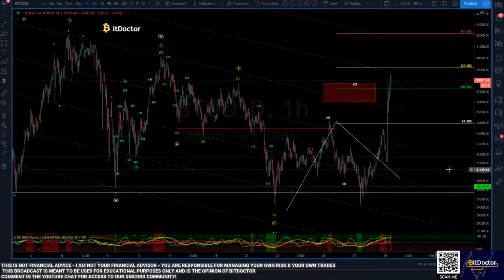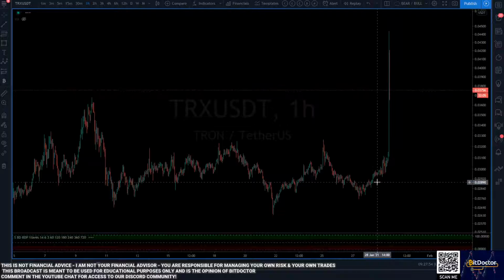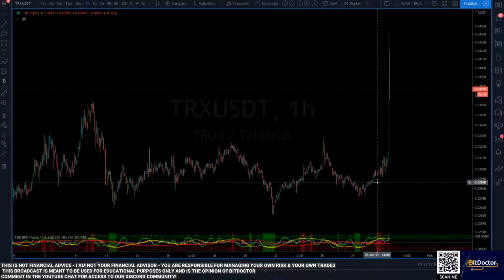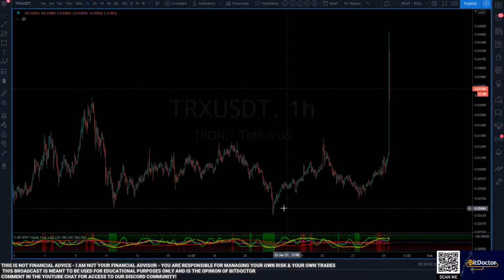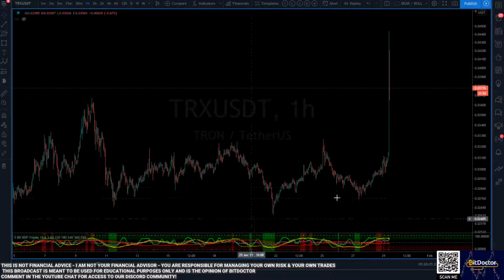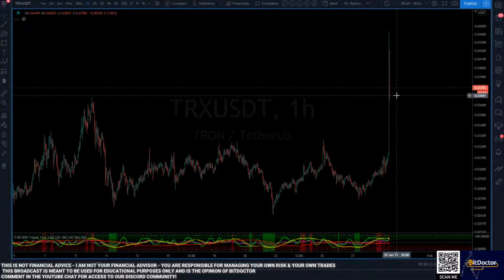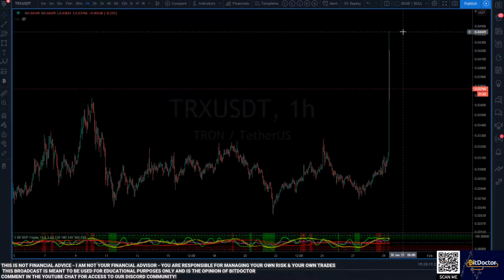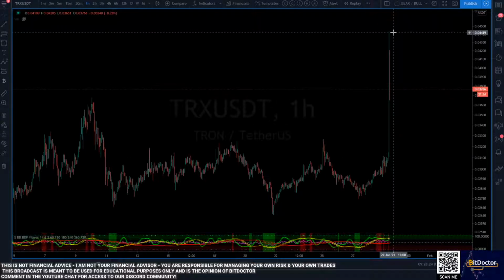So let's go ahead and take a look at that. Right now, Tron is going crazy. TRX USDT. We're going to take a look at it on Binance. Tron right now is going nuts, but let's just take a look. Same thing, right? This is where I said buy. When you compare this to the Bitcoin prices, these are the places where we needed to be buying altcoins. We need to be buying alts down here. Would I buy Tron now? No. What's your risk here on Tron? Your risk here on Tron is crazy because it just pumped from 3.1 cents to almost 4.5 cents.